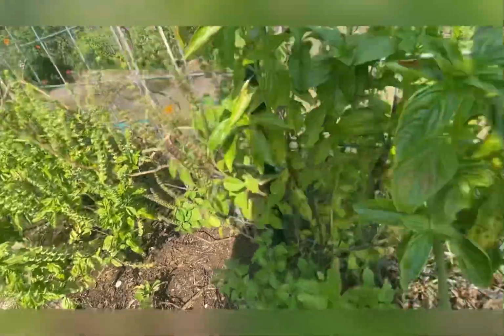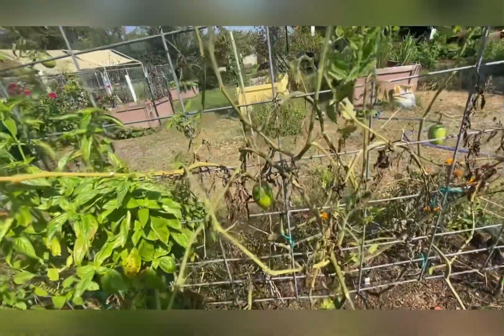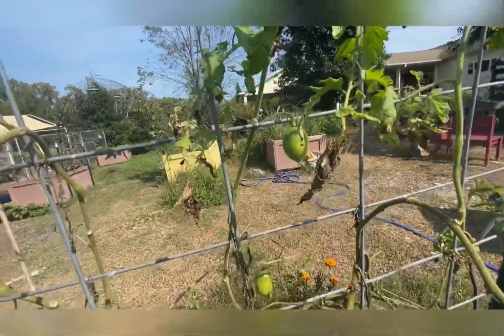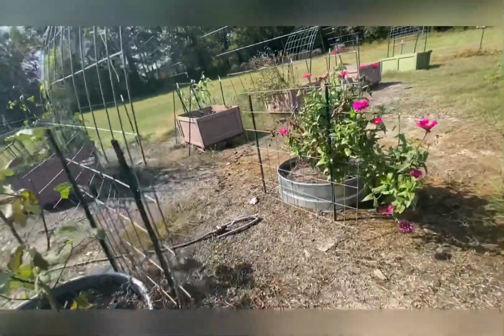Oh. Yep, there's another one. They'll eat these up. And there's a couple little green ones on here still. Whereas these tomato plants are just like gone. They're not gonna last much longer.